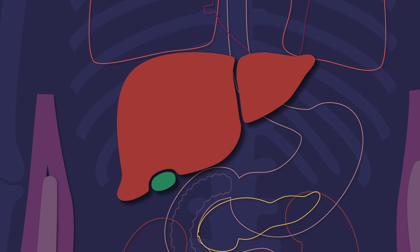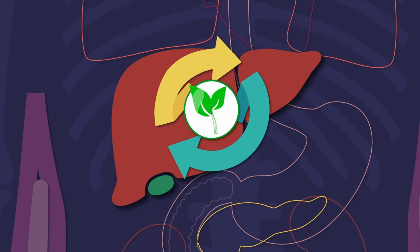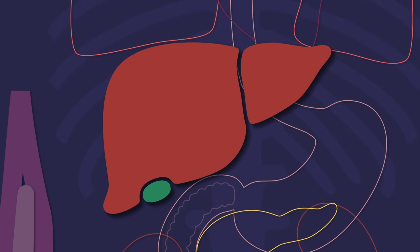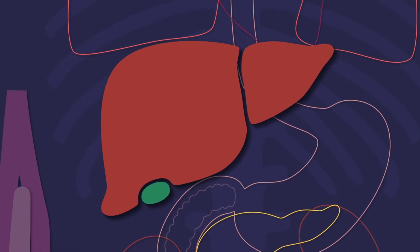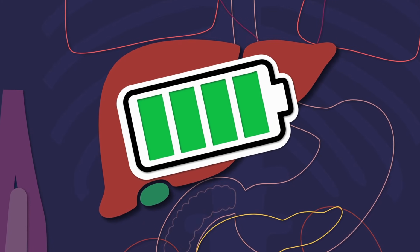Your liver is the only organ in your whole body that naturally regenerates to the size it's supposed to be. It also makes glucose from all the carbs that you eat. The glucose stored in your liver acts like a battery. It's the thing that fuels all of the functions in your whole body.